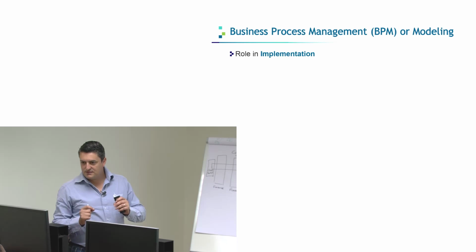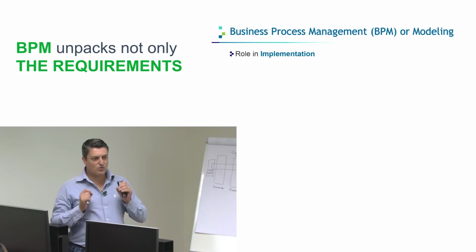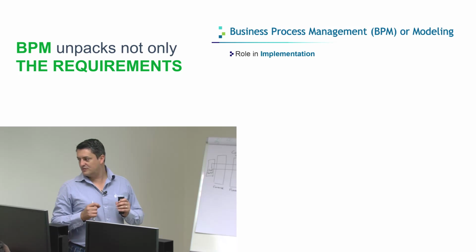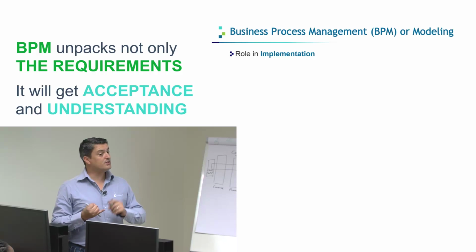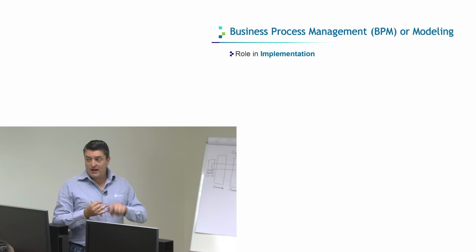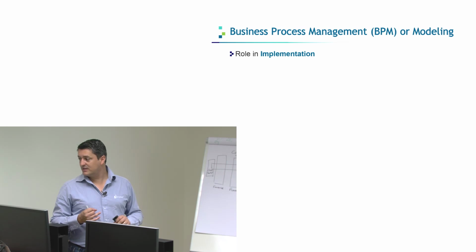This business process management is ultimately the biggest delivery of a successful implementation project of ERP. Because what it does is unpack not only the requirement, in the joint design of those business process flows, it's going to get acceptance and understanding. There's going to be no skeletons in the closet. And right up front, you're going to identify any shortcomings.